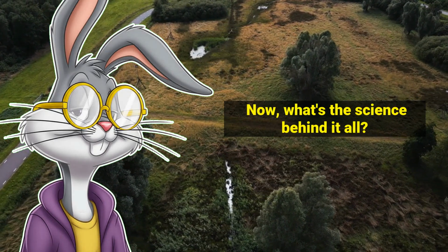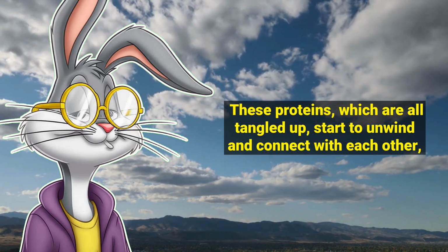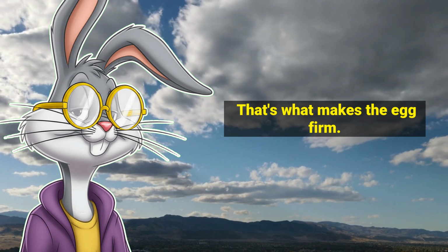Now, what's the science behind it all? When you heat an egg, you're changing the proteins. These proteins, which are all tangled up, start to unwind and connect with each other, creating a solid structure. That's what makes the egg firm.